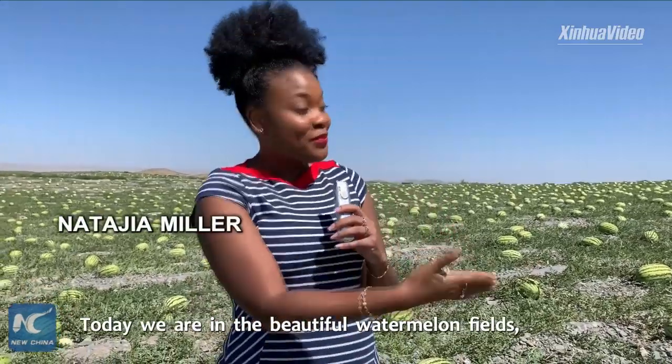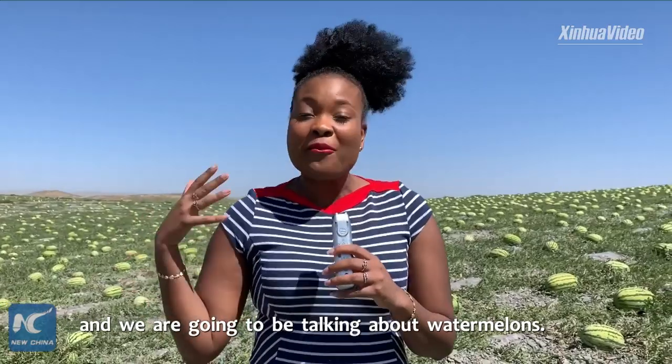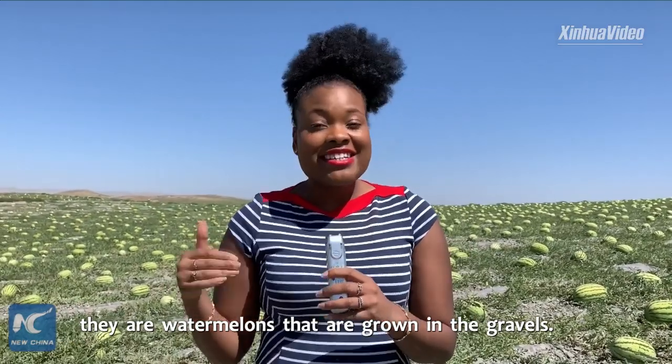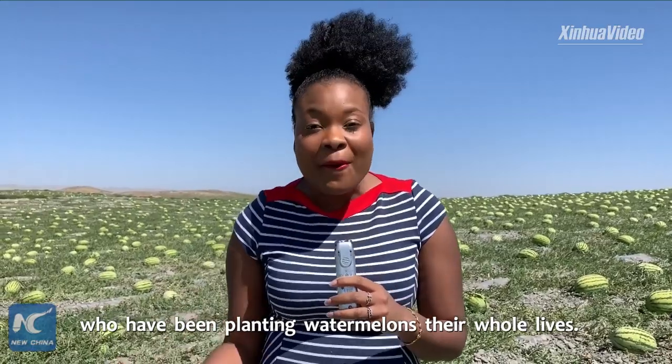Today we are in the beautiful watermelon fields and we are going to be talking about watermelons. But these watermelons are not just any watermelons, they are watermelons that are grown in the ground. And today we are going to meet with some of the locals who have been planting watermelons their whole lives.